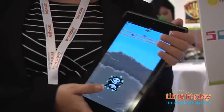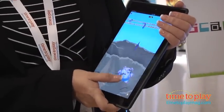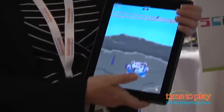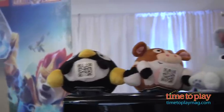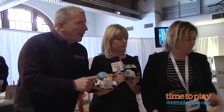I know. It's hard to talk and play at the same time. So let me see what happens if you get hit. As you finish each level, you scan them again, and you can get more points. So it really encourages you to keep playing. And these have a great price point. These are $9.99, right? And when are they going to be available? They're out now.